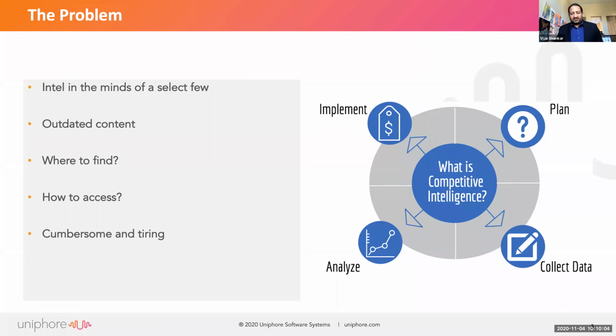So it's cumbersome and tiring because information is always changing. How often are you actually going to religiously spend time on a daily basis to go and browse and get the latest intel that you need? So these are, I would say, the macro problems. When you're thinking about driving the success of a competitive intelligence program, you need to first identify what the problems are, and these are pretty much the problems you would face.